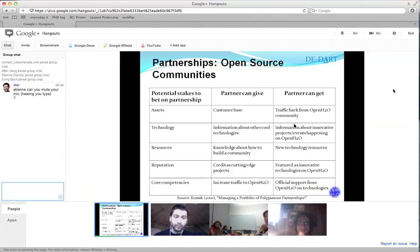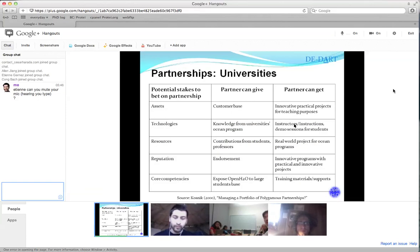And moving on to the partner give-get analysis with universities, the most important asset that universities can give us is a huge base of customers, which is their students. And giving back, we can give them innovative practical projects that they can use for teaching purposes. And about technology, we can get invaluable knowledge from their research on the ocean program inside the technology, while we can give them back instruction and demo sessions exclusively for their students.